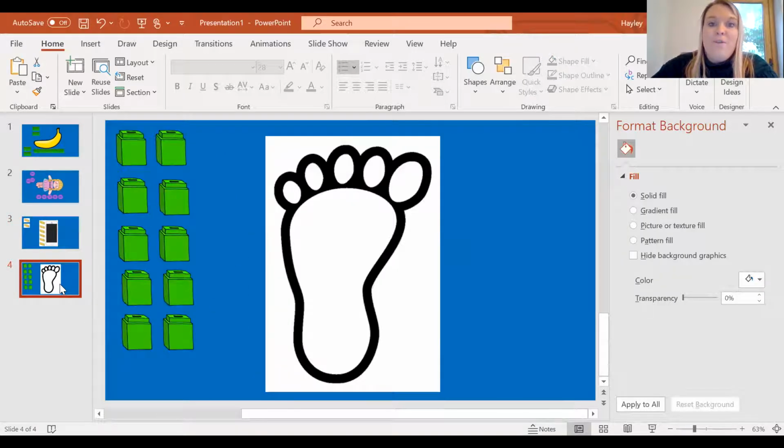Last one, we've got a footprint, and this has got something similar to what you're going to do in a minute. So we're going to measure how long your foot is, or how long this footprint is to start with. Now, it's always good when you're measuring a foot to start at the big toe, because that's the bit at the top.